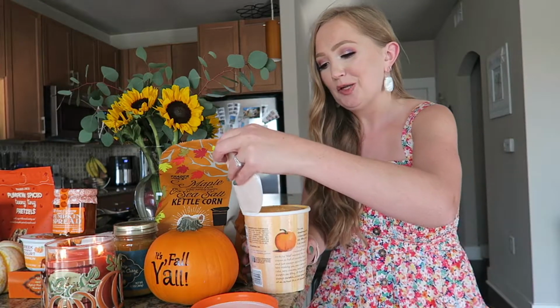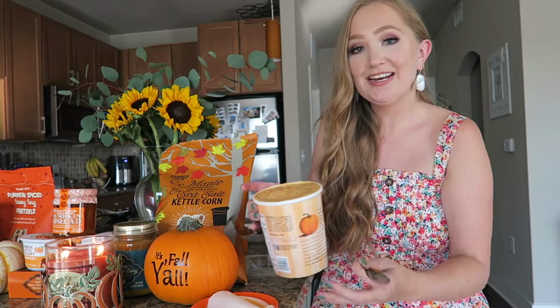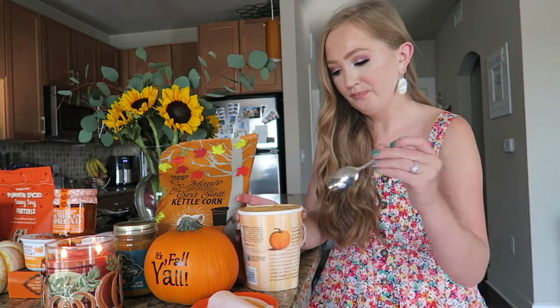Oh, it is a little bit melted because, you know, it takes 30 minutes to get home from Trader Joe's. That is what it looks like. It is super orange, beautiful color. All right, let's dig in. Cheers.